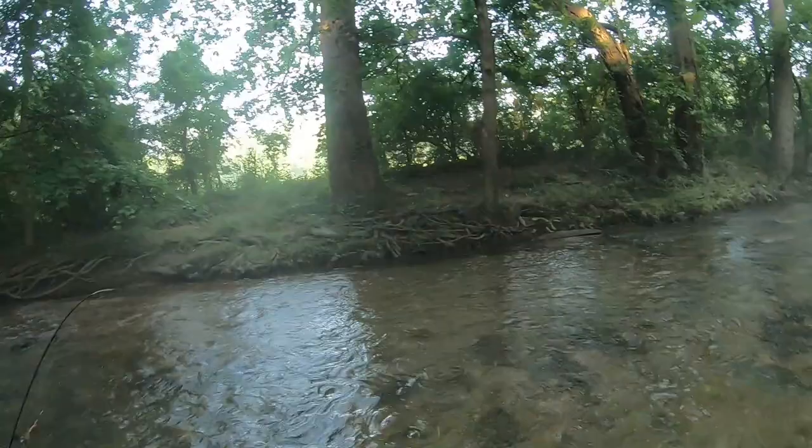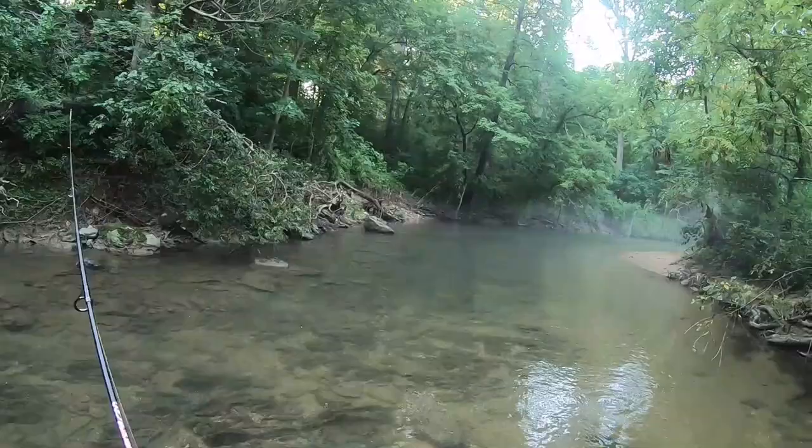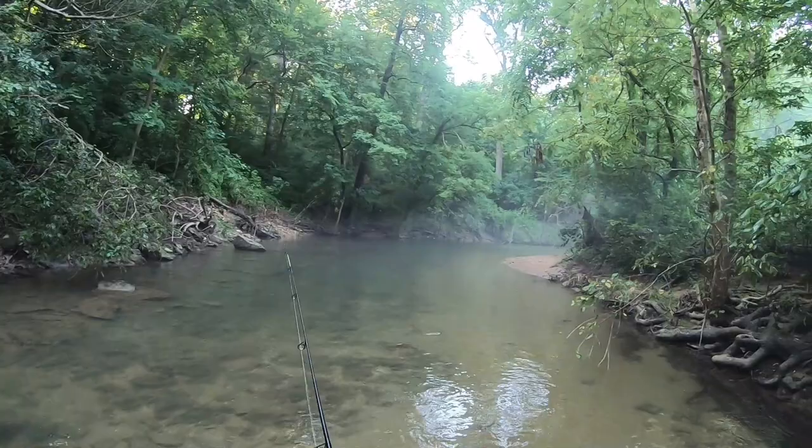That was a good 6 or 7 inch wild brown trout here on Valley Creek in Valley Forge. So yeah, let's go get a bigger one. Let's go shoot for a 10 incher next, and then we'll try to up the ante and get a footer. All right, nice. Let me move up just a little bit. We got a really nice, beautiful stretch right here.